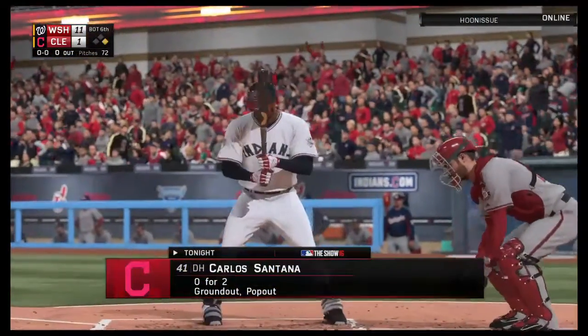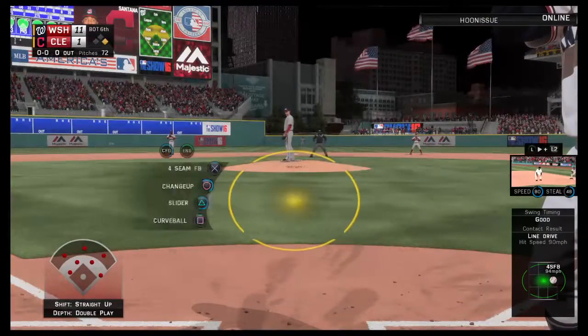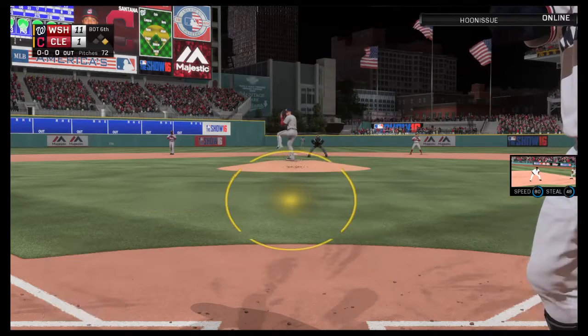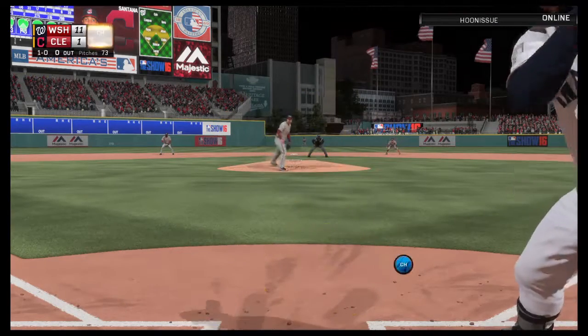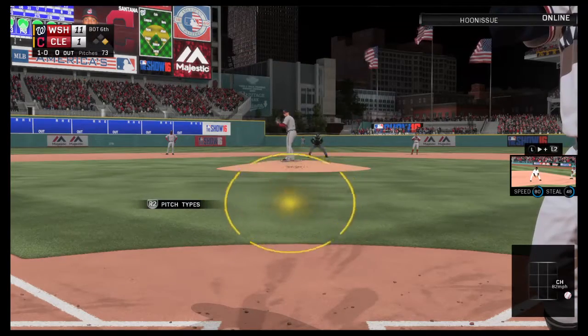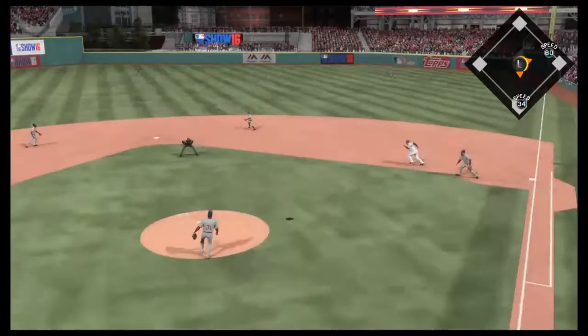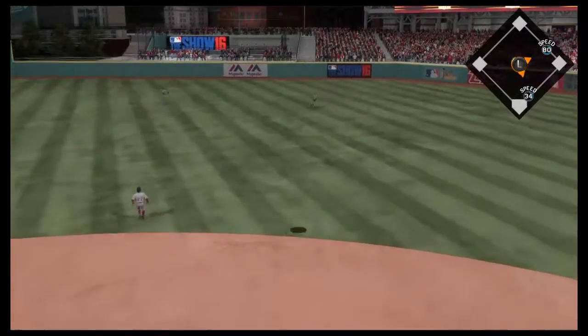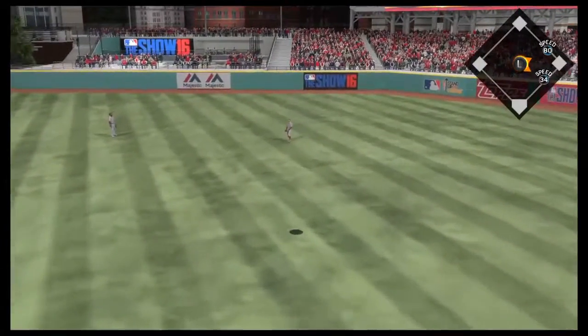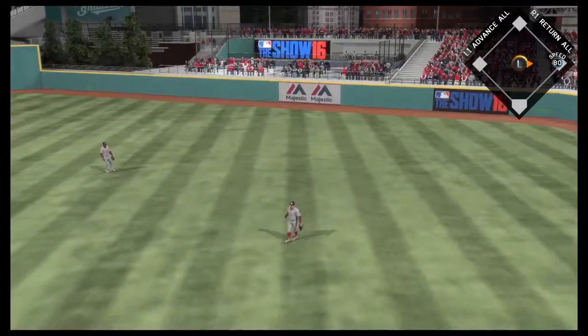Carlos Santana will get his third shot at it here. He's bounced out and popped out in his previous 2 trips. Well, on the bright side, I guess, he is putting the ball in play. He's just not getting that solid contact that you're looking for when a guy's really seeing the ball well. Pitch swung on and hit in the air. Burns is there. Makes the play, 1 away.